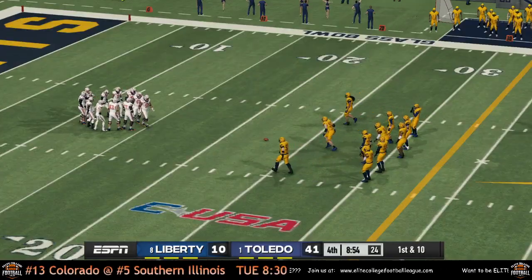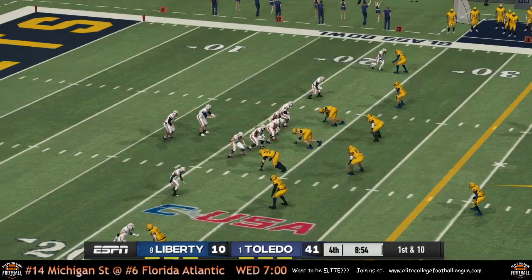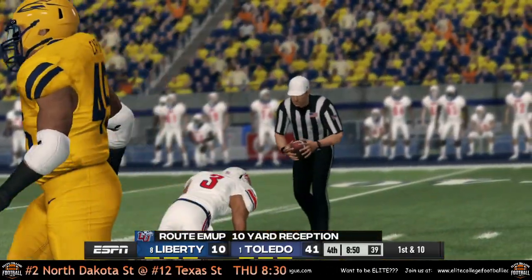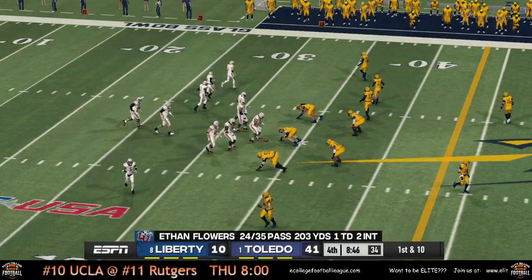Early in the fourth quarter, and this one we know is over. It's an opportunity for some subs to play on one side and maybe to play for pride on the other. Tackle made at the 33. First and 10. Ball on their own 33.